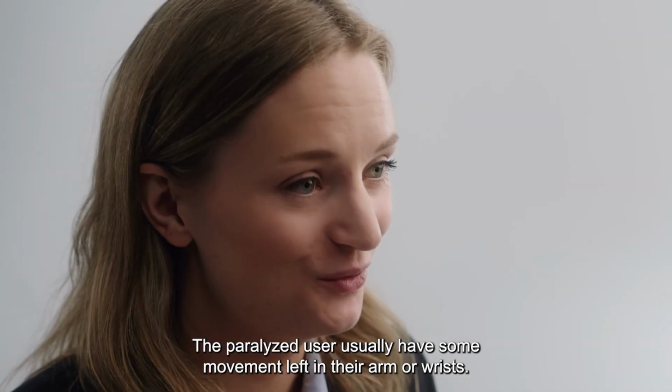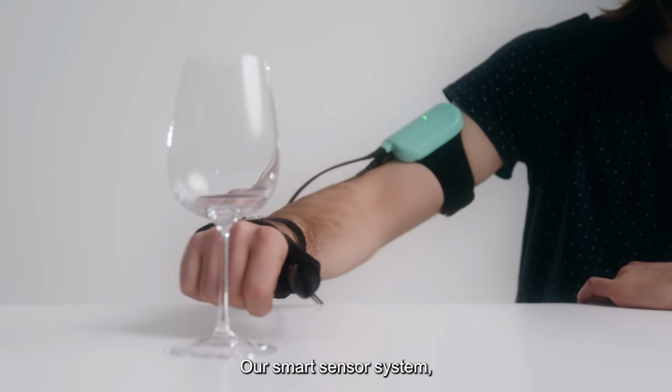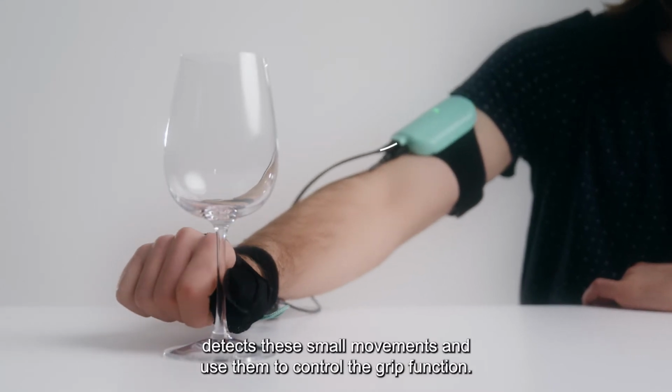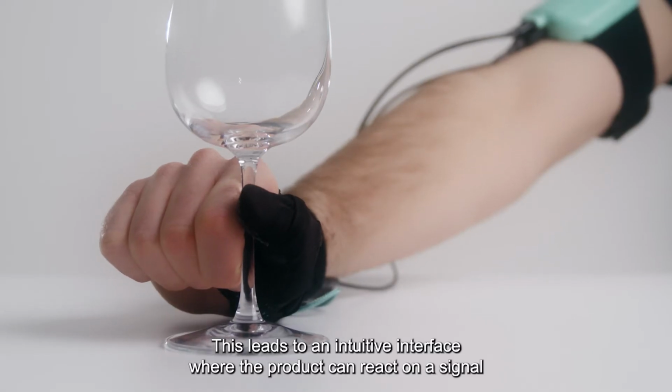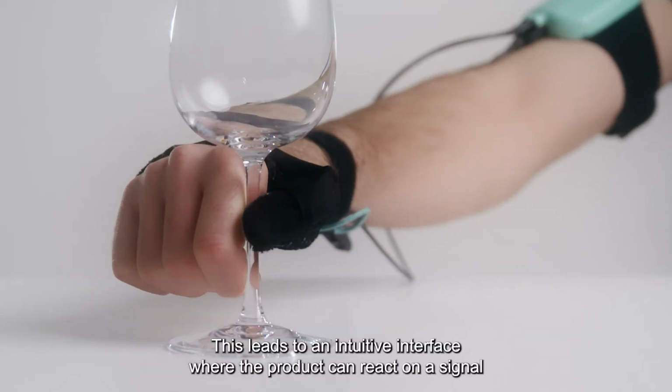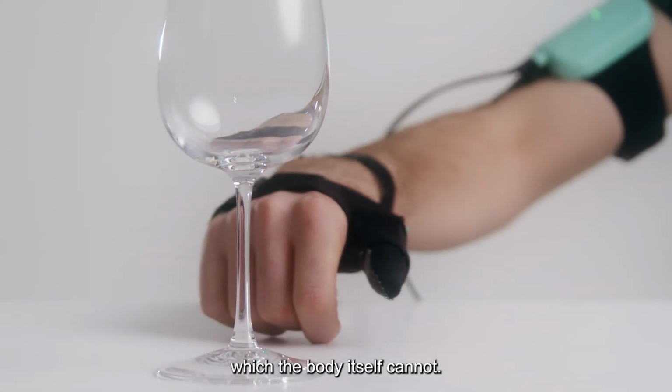The paralyzed user usually has some movement left in their arm or wrist. Our smart sensor system detects these small movements and uses them to control the grip function. This leads to an intuitive interface where the product can react on a signal which the body itself cannot.